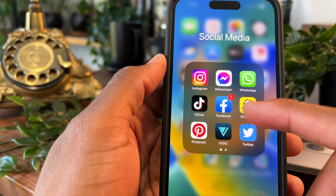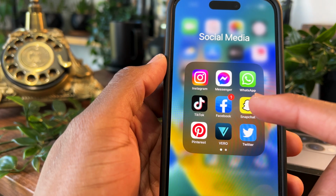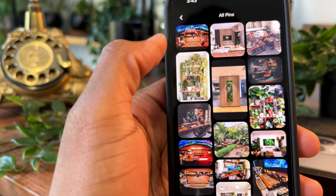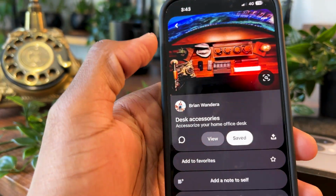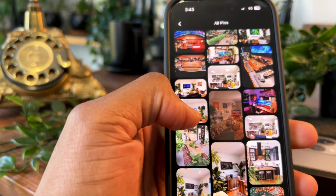Honorable mentions in this folder include WhatsApp, Facebook, Snapchat, Pinterest, which I use to share my passion for design through the photos I post up there, as well as get different design inspirations for the different setups in my house.